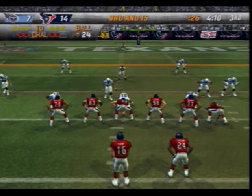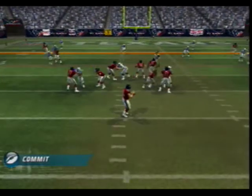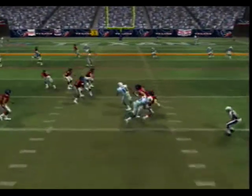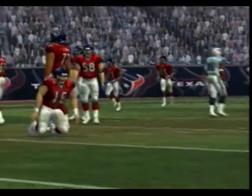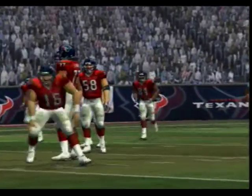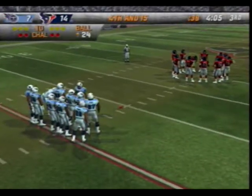Ball on the 24-yard line. Bash scans the defense from the gun. Pressure rolling out to his right. He was tipped. He got nailed just as he threw it. You're not going to get too many passes off when the defense gets in your face like that.